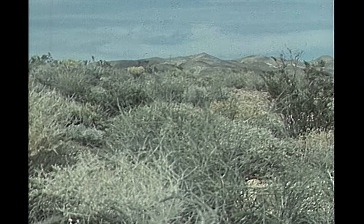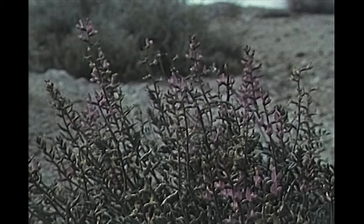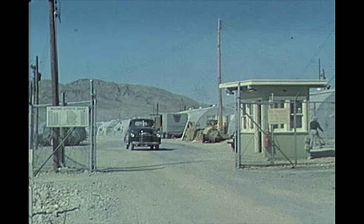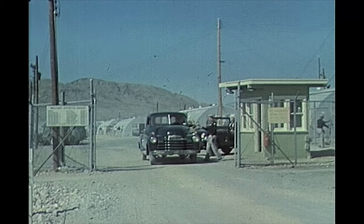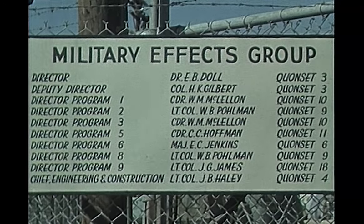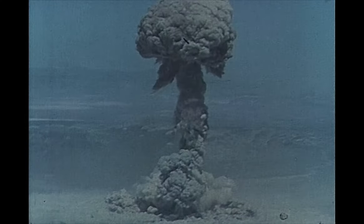In contrast, the series came to an end in May amid the bloom of desert flowers. 14 times during that period, the blinking blue light on the pole above Camp Mercury indicated the shot was on for the following day. Although the seven programs conducted by the Military Effects Group included some 50 different projects and participated in all 14 shots, the most important military effects studies were concerned primarily with three shots: an underground, a tower, and a high-altitude burst.